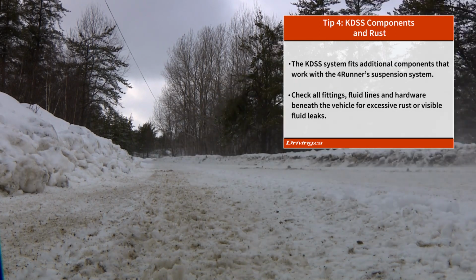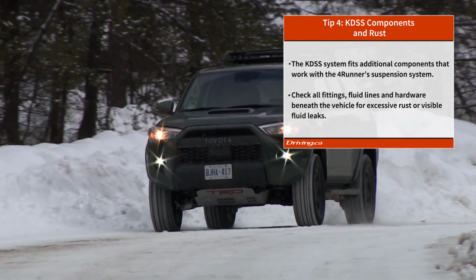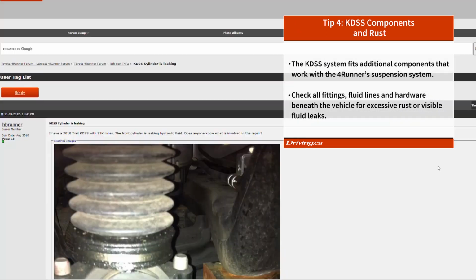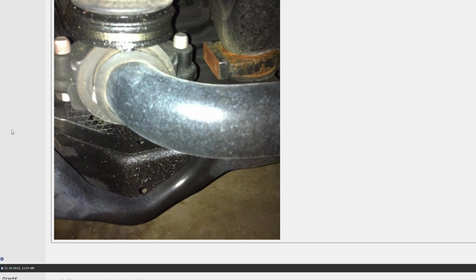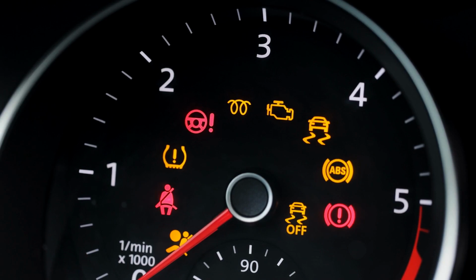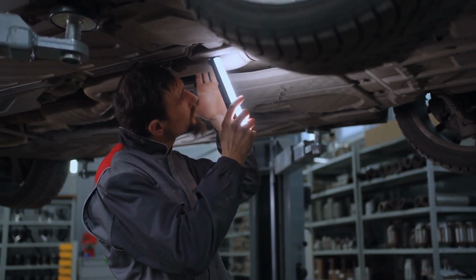Some 4Runner models came with a Kinetic Dynamic Suspension System, or KDSS, which helps ensure optimal contact between the tires and trail surface during off-road driving. Within the owner's community, some members recommend having components related to the KDSS system inspected before purchase. Whether checking yourself or asking a technician for help, be on the lookout for excessive rust on hydraulic line fittings and other parts, and check carefully for any signs of fluid leakage from any other components. If the KDSS system is malfunctioning, you may see a warning light on the instrument cluster. Being on the lookout for fluid leaks and rust relating to this system can save you money and headaches.